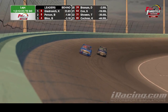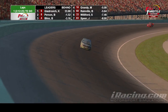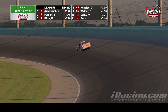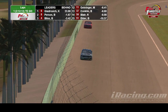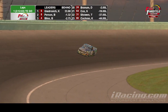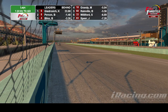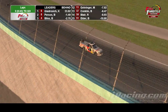To come around, they're going to see the white flag, I believe. 1 lap to go here. 1 lap to go for the 6th of Giodricic, and 1 lap to go for the 4 of Brian Bliss for the championship. As they come down the backstretch, everything looking orderly, no issues here. Through 3 and 4. And that's going to be another win, number 3 of the season for the 6th truck. And Kevin Giodricic is going to take the season finale here at Homestead. And the 4 of Bliss is going to take home the championship, the 2018 champion, Brian Bliss.